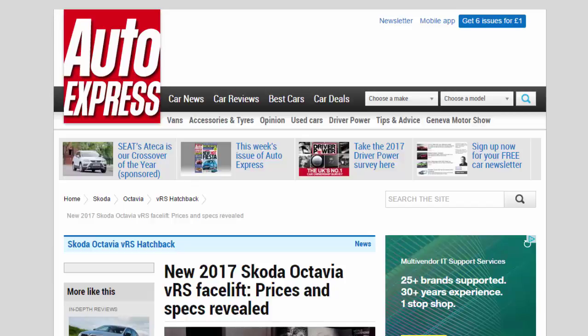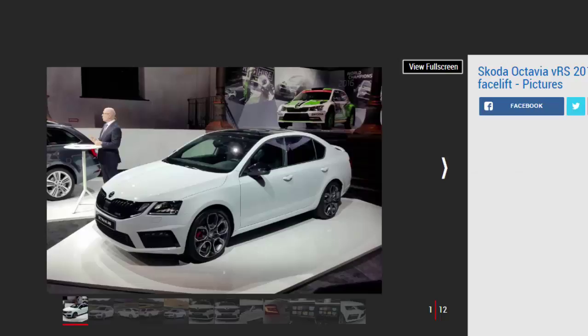New 2017 Skoda Octavia vRS facelift, prices and specs revealed. More powerful and sharper looking Octavia vRS on sale with petrol and diesel options, while a range-topping 242 bhp model will debut at Geneva. As with the rest of the Skoda Octavia range, 2017 has brought a midlife refresh to the hot Octavia vRS hatch and estate.